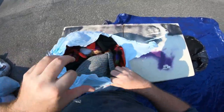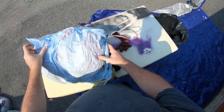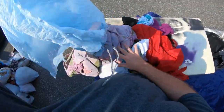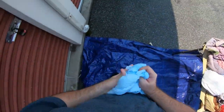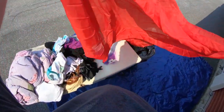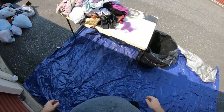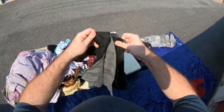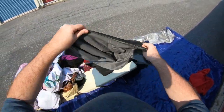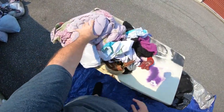We got clothes, looks like winter clothes. All right. This is like a curtain. And like I said in my last video, I'm only looking to keep the really high-end kind of clothing and stuff. Everything else I'm going to donate. This is a blanket. Shake it out, make sure there's nothing in it.